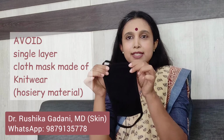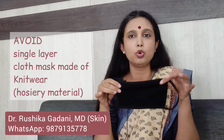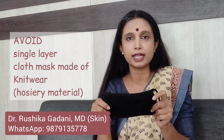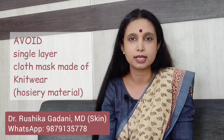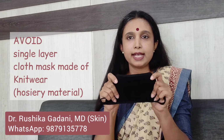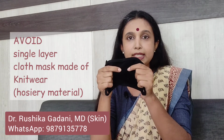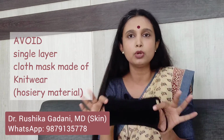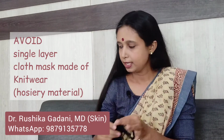Something that is very easily available for 10, 20, 30 rupees is this hosiery material single layer mask. This is absolutely useless. Please discourage others from wearing it. Please do not wear it yourselves. This is something that is made of a single layered stretchy material. As it stretches, the pore size becomes even larger than it already was. This is going to give you absolutely no protection. Avoid.